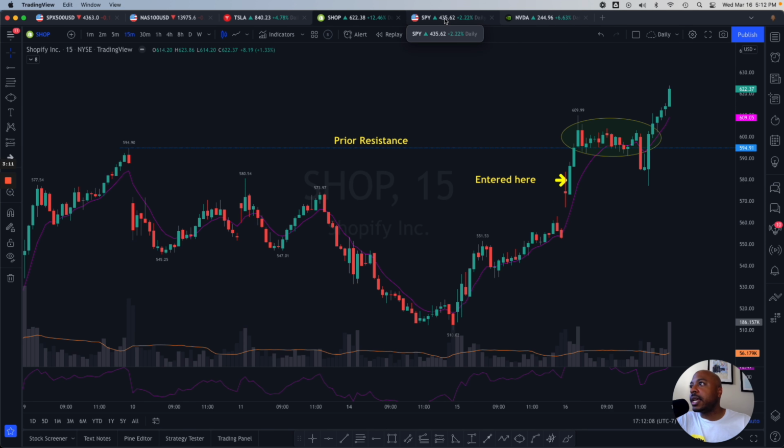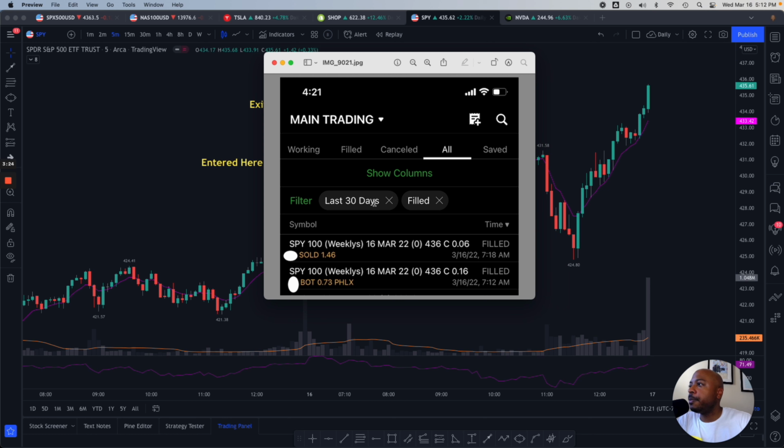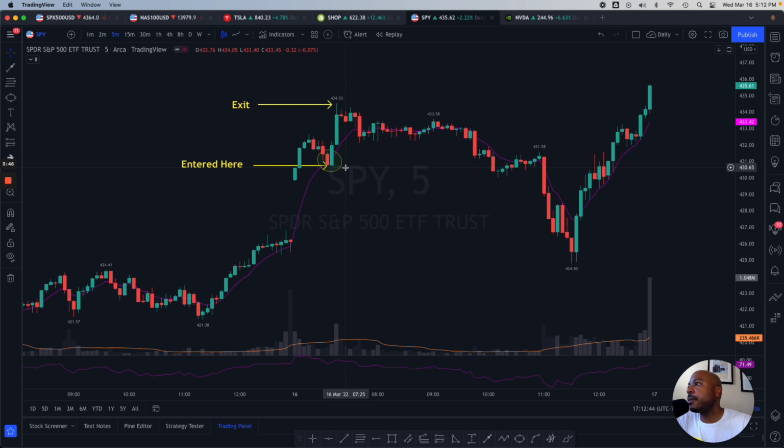The next one was a lotto. I took a 436 SPY call. I was in it for 6 minutes, probably 5, realistically. Took it at the test of the ADMA. It was a very clear trade to me. If we were going to dip below open, right here at 429, I was going to cut it, but it was a simple test of the ADMA.